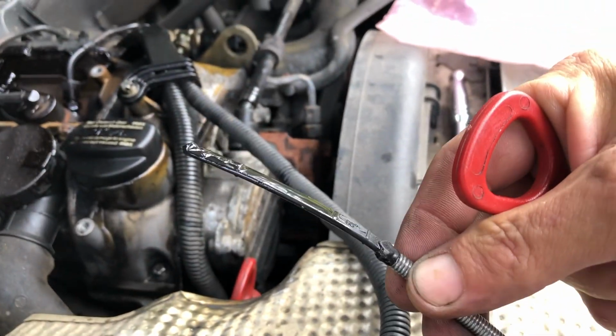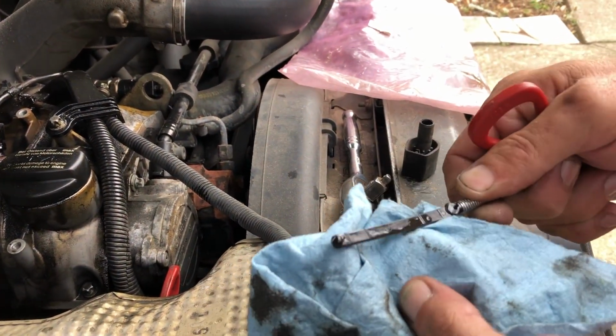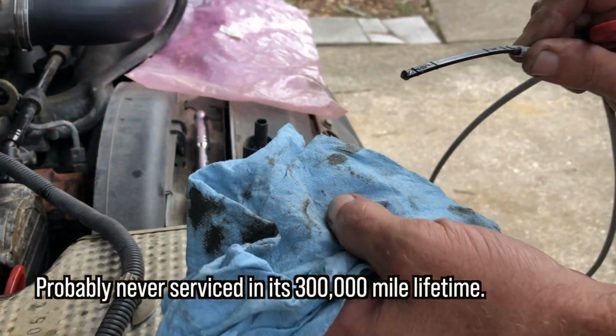It's not running, so I wouldn't expect the level to be right. But that color is yuck. Gross.